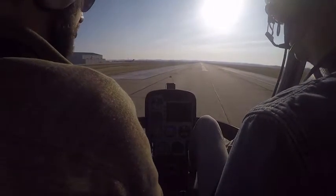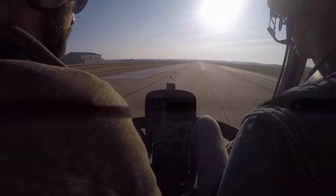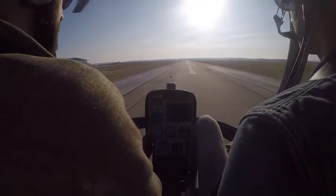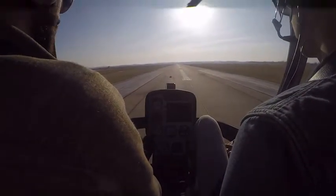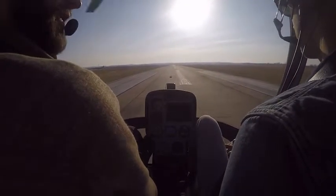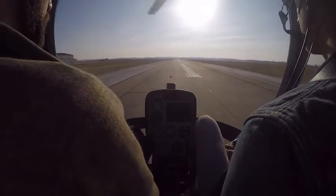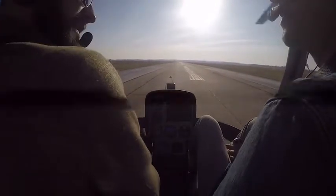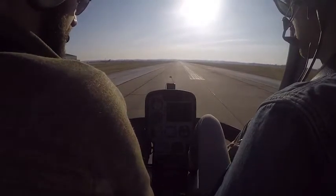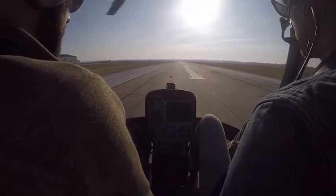So yeah, another reason you might do it is if you don't have enough engine power to take off directly. Let's say that we're in a high density altitude situation, like maybe in Colorado on a hot day. Let's say we don't have enough power to take off in a hover, like traditionally. So what we're going to do is try to figure out what our power setting is. We're picking it up until we get light on the skids, and follow with me.